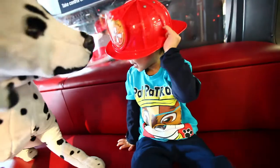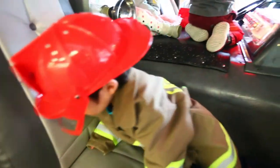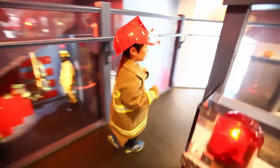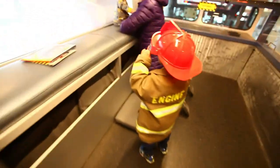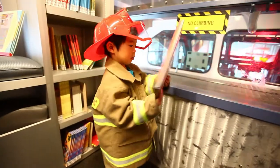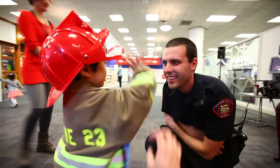You want to climb inside? Hi. Ian. Okay, what's this? It's a box. It's a fireman. It is a fireman. Ooh, that's cool. Hi. Hello, Mr. Fireman. Hey, your fire helmet has a visor on it. Look, there's a book. Engine with a siren.